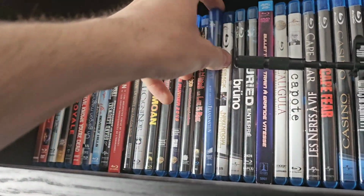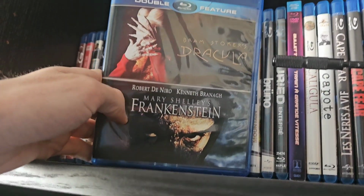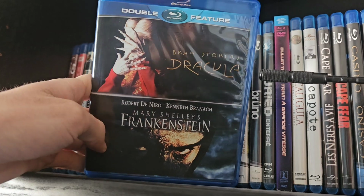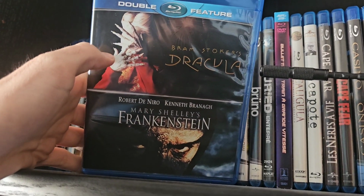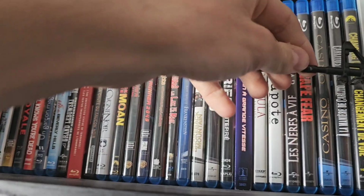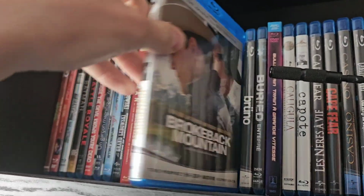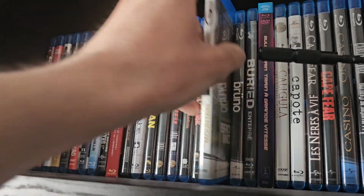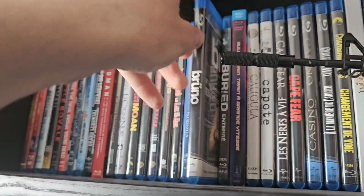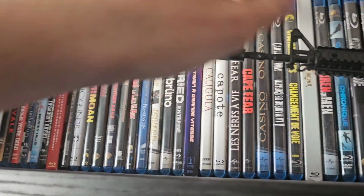Boyz n the Hood. And we got another double feature Blu-ray. Bram Stoker's Dracula and Mary Shelley's Frankenstein. I actually revisited Bram Stoker's Dracula not that long ago. Pretty good movie despite its flaws. I haven't seen Frankenstein yet. I'll probably check that out soon. Anyways, Brokeback Mountain. I Wish I Knew How to Quit You. Great movie. Bruno. Buried. That's a pretty good thriller.